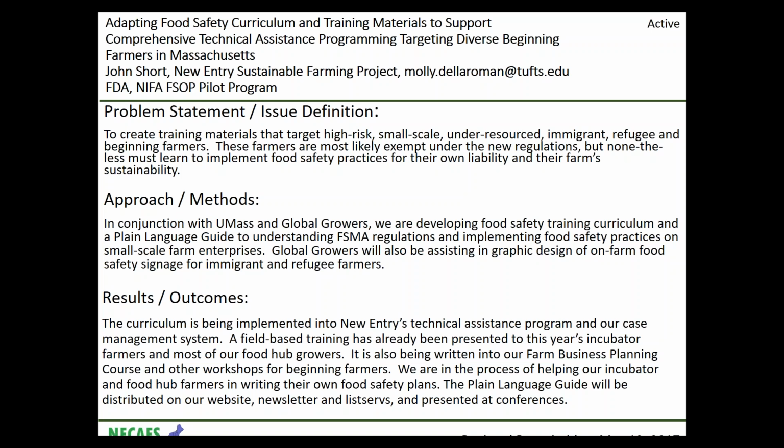Most of the people that we're training are too small to really have to be, they're exempt under the regulations. But it's best in our mind to teach them how to implement food safety practices for their own liability, their farm sustainability, and in the hope that they will be expanding in the future and will become required to follow the new regulations.